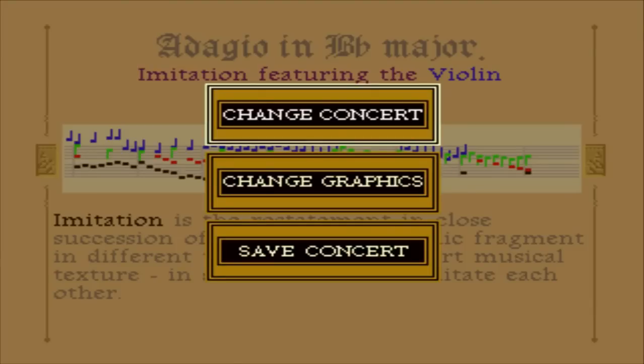Oh, good Lord, it has been that long. Let's see, when did that actually come out? CPU Bach came out in, I don't have the box next to me, but I think it was 94.